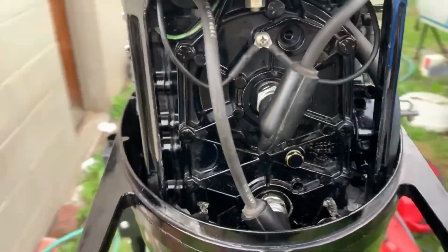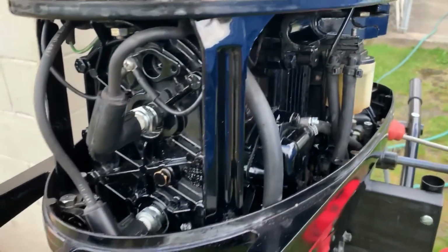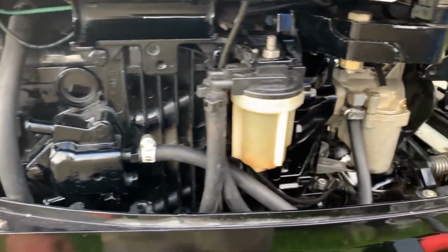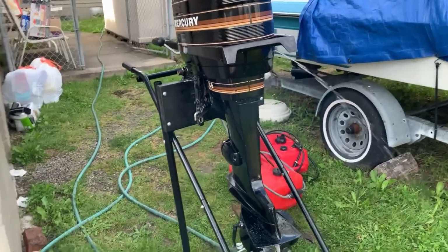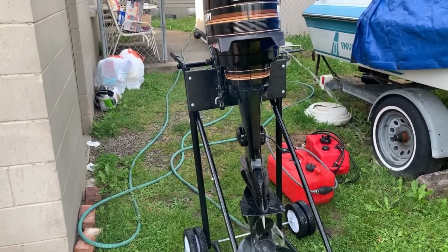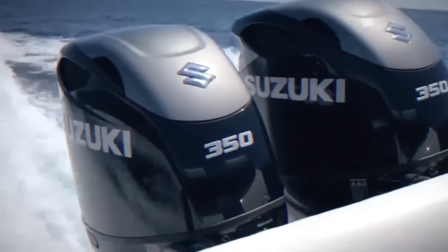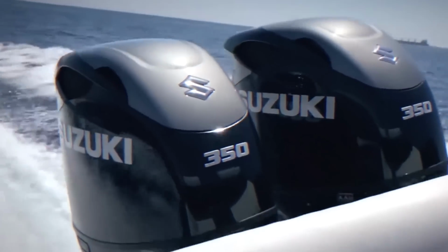Another maintenance factor nobody talks about: salt. Marine engines face brutal conditions, and two-strokes had an advantage here. Their constant oil bath provided natural corrosion protection. Four-strokes, with their precise tolerances and complex valve trains, are more susceptible to corrosion damage.